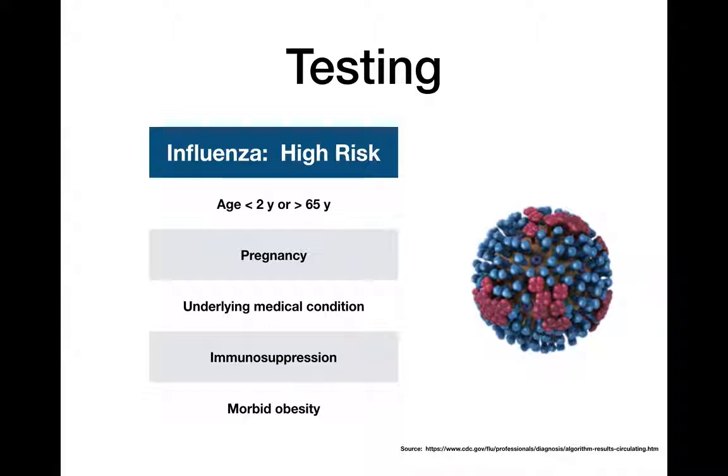These groups are also the patients who would benefit from antiviral treatment for flu. For a full list on high-risk groups and further resources on flu testing and treatment, refer to the CDC's influenza website, which is updated on a regular basis to reflect the latest findings and recommendations.